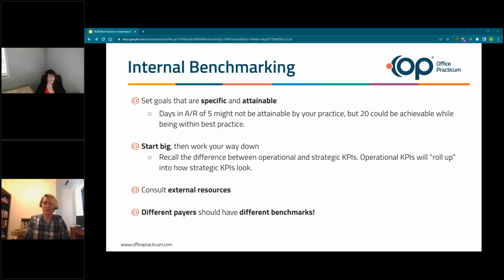Then for internal benchmarking, it's best to start big, then work your way down. If you think about the relationship between strategic and operational KPIs, your operational KPIs are going to roll up into those summary strategic metrics. So think about how each of the different parts of your claims life cycle, the billing turnaround time, time to pay, and pay cycle, all contribute to that pay cycle overall. If you set your strategic goals first, that'll help inform what your operational KPIs need to be in order for you to reach that strategic target.